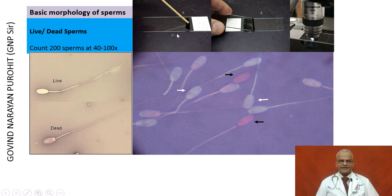On a clean glass slide, a sperm drop is made and then a drop of nigrosin stain is placed as shown here. Then one has to mix the semen with the stain, and then we prepare a slide by sliding using another slide. Then we fix it for some time, allow it to dry, and examine it under a microscope.